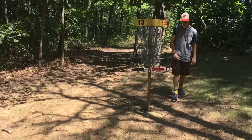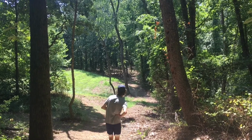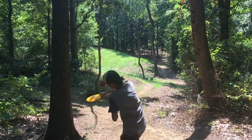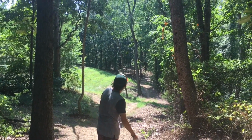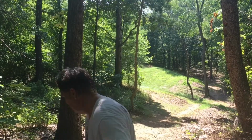From this point forward, this course ate us alive. This hole is really tough. It has a hard left hand, and it would be reasonable as a par 4, but for the long placement, it is a par 3. The trees were kind.